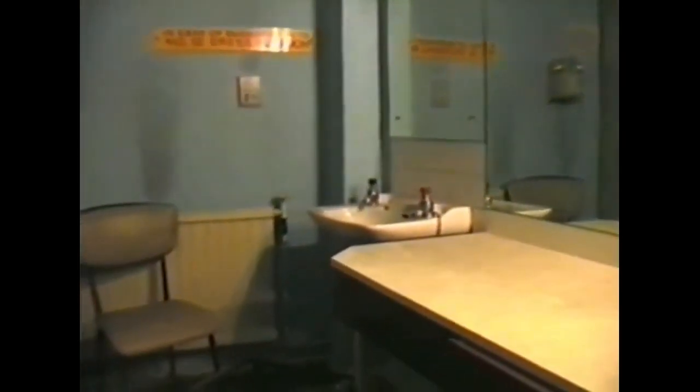We're now in dressing room 14, and it says exactly the same: in case of emergency, go to dressing room number 12. Must be an exit way or something. This dressing room is a little bit bigger than 13. So we're just looking at the stage door now.